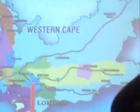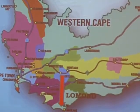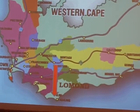The first area is, as you can see, just below the red arrow. It's called Le Monde, and it is situated near Cape Agulhas, which is the most southern point of Africa. So you can imagine you have on your right-hand side the cold Atlantic Ocean, on the left-hand side the Indian Ocean, and that's where the two oceans meet. In the early 2000s, they started developing that property, and since have created really very interesting wines.